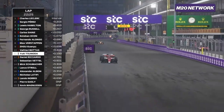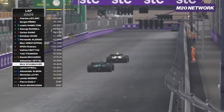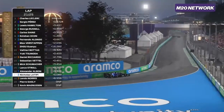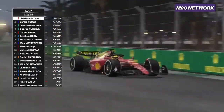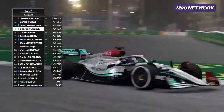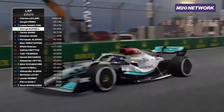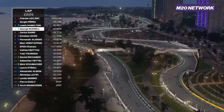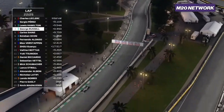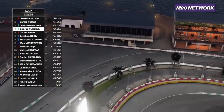Tsunoda tries to find some space to make a move, but can't. Schumacher and Stroll going almost wheel to wheel, but Stroll's not close enough. So Charles Leclerc leads. Now the main fight is between the two Silver Arrows and Ocon, Alonso, and Tsunoda, Bottas. Vettel is closer to get DRS from Ricciardo, but cannot get close enough to even try to overtake.